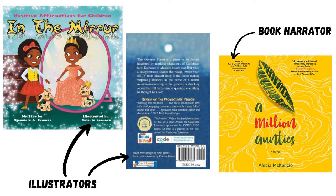And when you're doing your audiobooks, make sure to put the name of the person who narrated the book on the front cover as well. It doesn't have to be as big as the author's name, but it should be there to give the reader that information if they're looking for it.